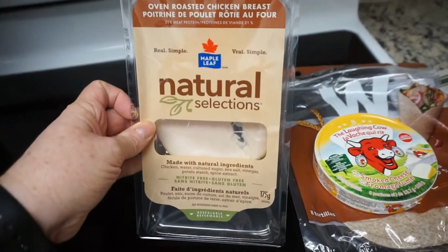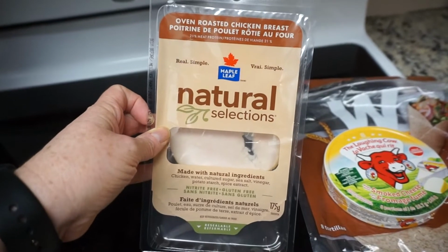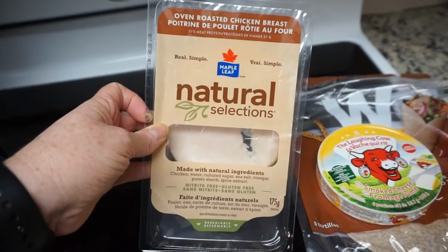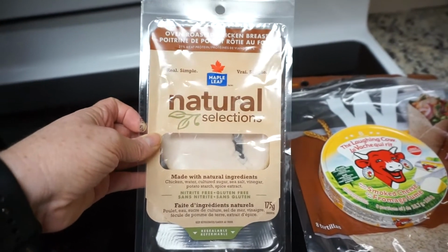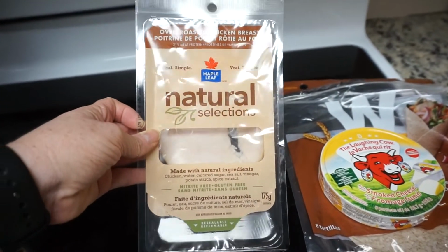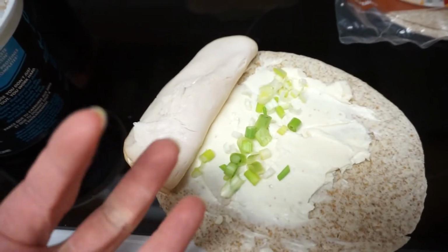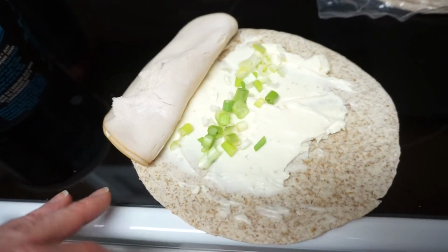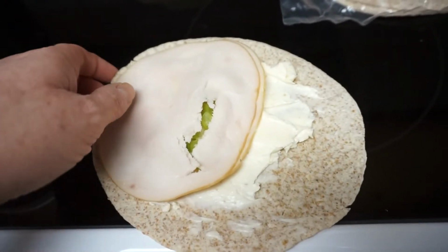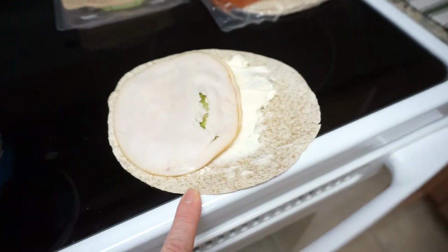I've been using this Maple Leaf Natural Selections oven roasted chicken breast. I use 2 slices, even though a serving is 3, just to make it last a bit longer. Each serving is 0 points because it's just chicken breast. You can see I also added some chopped green onion because I think it adds a nice fresh flavor. So I will roll this up and put it into my Tupperware. That'll be the main part of my lunch.